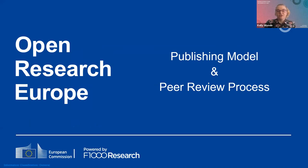So as Yanis mentioned, Open Research Europe officially launched in March this year by F1000 in collaboration with the European Commission and our partner organisations after a public procurement process. And the platform aims to offer beneficiaries of Horizon 2020 and Horizon Europe an easy and high quality venue to publish their research at no cost, ensuring it's in full compliance with the Commission's open access policies. And also, as Yanis mentioned, we're really excited to have recently published our 100th article on the platform as well.